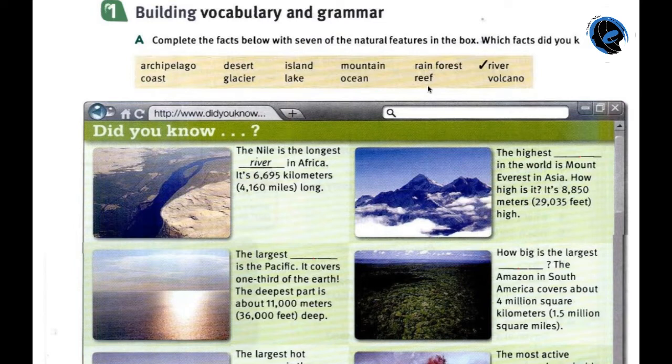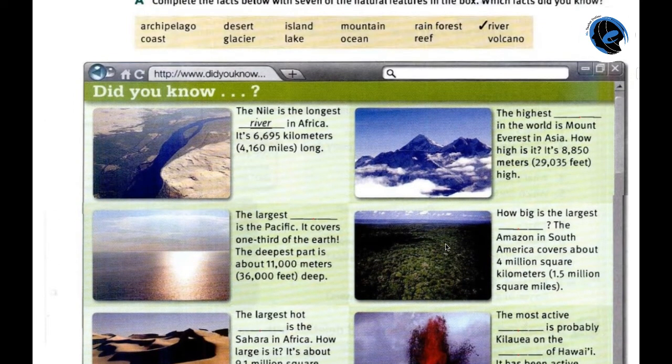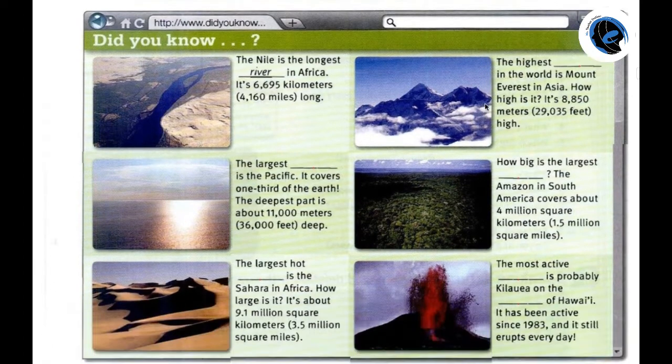The next one is reef, a line of sharp rocks often made of coral, right? River, and also the next one, the last one, which is volcano. So in the previous lesson we had this, and volcano is a mountain with a large hole at the top and through which lava is sometimes forced out. This picture shows a volcano. All right, let's complete the facts below with 7 of the natural features in the box. And which facts did you know?